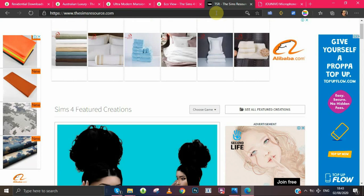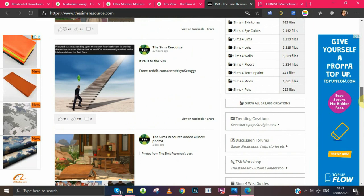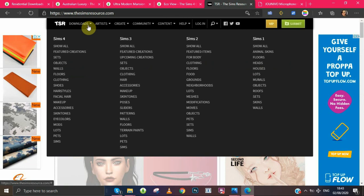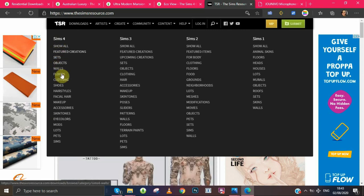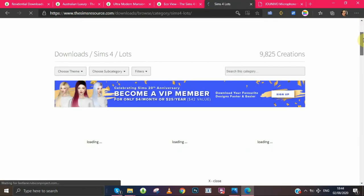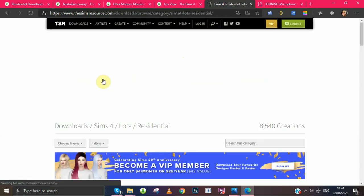Okay. Let's hop over to the Sims resource, you guys. I'm gonna just look for 2 houses. Just 2 houses. Alright, let's see. I go into downloads, I go into Sims 4. You have to stay in whichever Sims section you have, because if you download it from another section, it will not work in your game. And I'm gonna go over here to lots. Guys, I was honestly looking for that just now. I did not even see it. But lots, and you can choose a subcategory for residential, which is what I'm gonna do now.